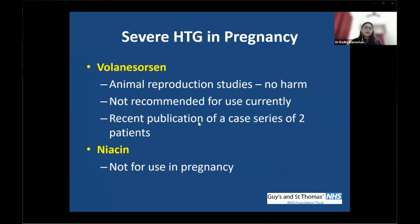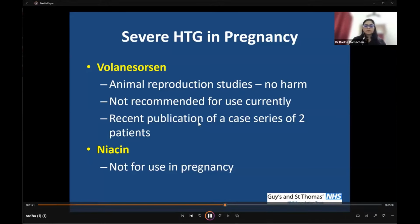Also in this, you've again heard about the antisense oligonucleotide. Animal reproduction studies have shown no harm, and it is currently not recommended for use in pregnancy. However, we have recently published 2 cases. One case was looked after by our co-authors and colleagues in Birmingham. She was a lady who was unaware of her pregnancy until 36 weeks, and she continued volanesorsen throughout this period. She delivered normally and a normal baby, and most importantly, did not require therapeutic plasma exchange during the pregnancy.